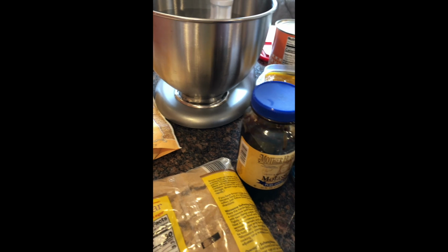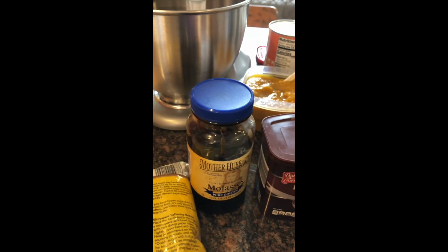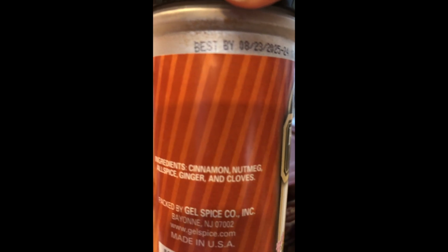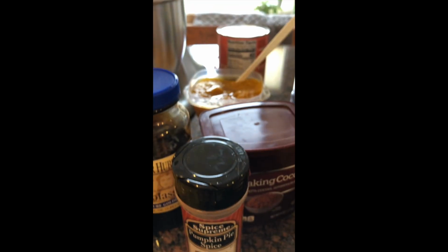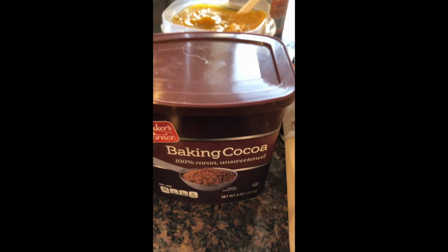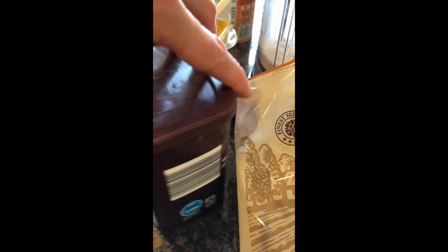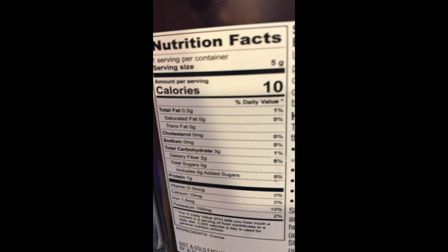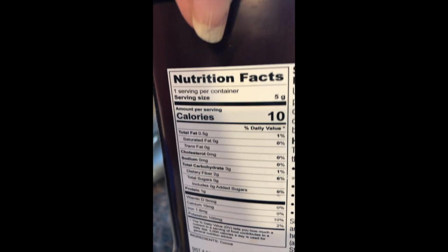Another question I get a lot is about the benefits of things like cinnamon or ginger. My go-to is pumpkin pie spice, and it does have cinnamon, nutmeg, allspice, ginger, and cloves all in one container, so that's easy to use. Another great way to add some flavor is using some baking cocoa, which, if you look at the baking cocoa itself, is just pure cocoa, so no added sugar, no added fat. It does have a little bit of fiber, and again, look at the iron that you get. So it's another way to add flavor, a little bit extra iron and fiber to your recipes.